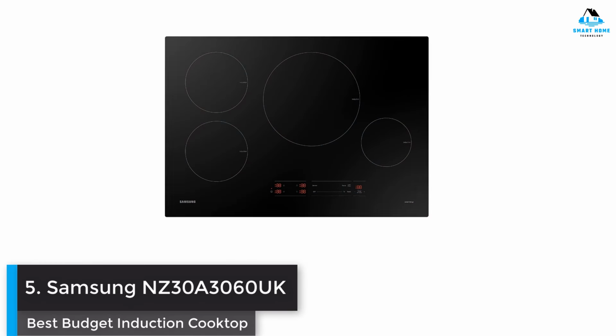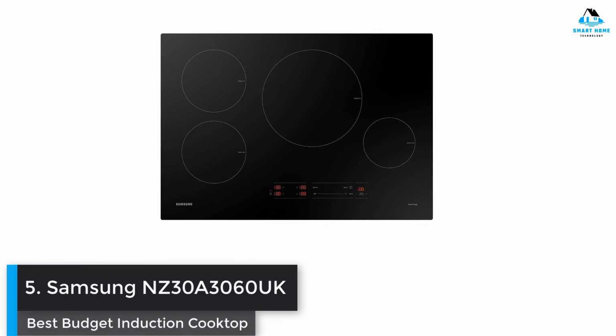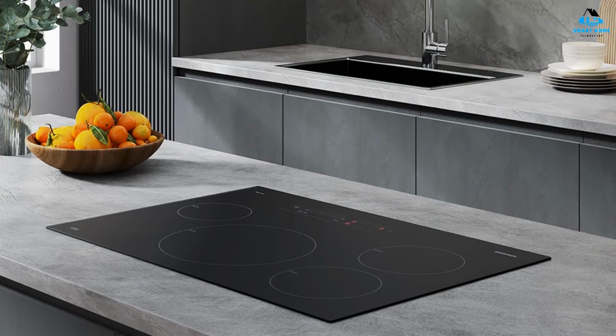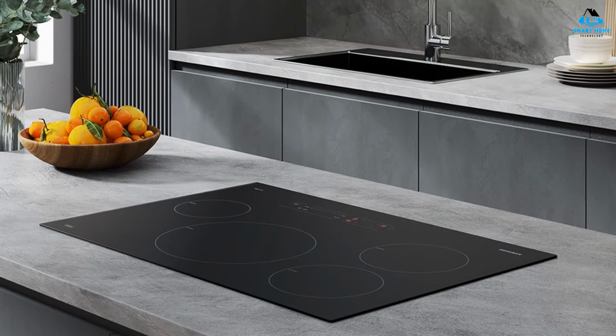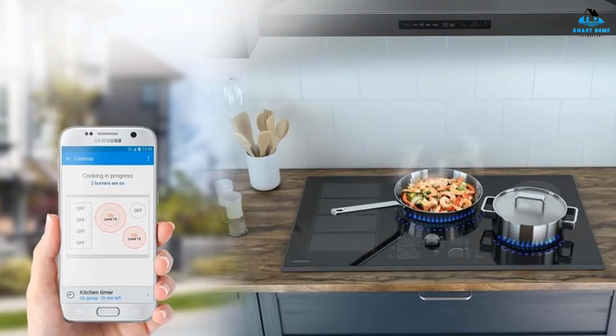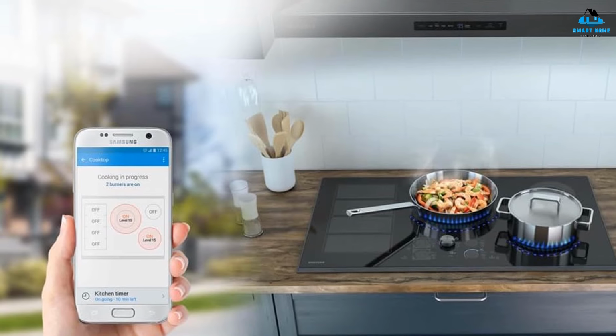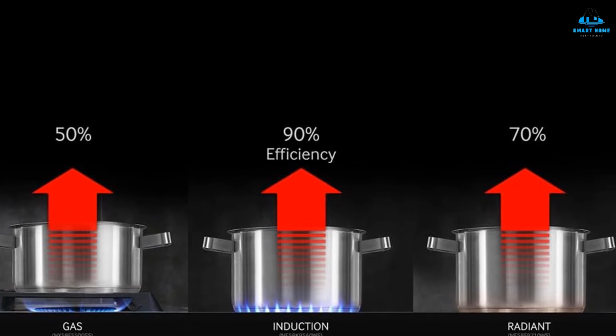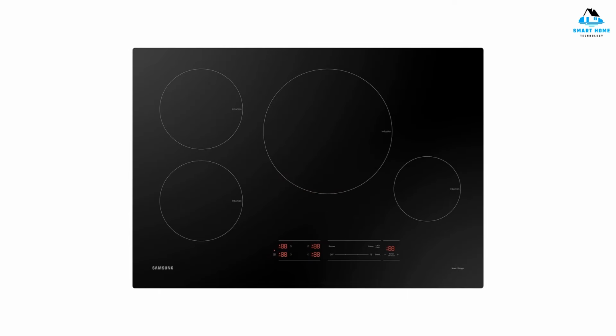Number 5, Samsung NZ30A3060UK. Best Budget Induction Cooktop. The 30-inch Samsung NZ30A3060UK offers far better functionality than any other under $1,500 cooktop we've found, including 15 power settings, a simmer mode, and Wi-Fi for monitoring the cooktop remotely.